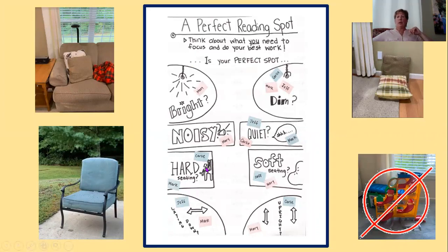Maybe you're a person that likes to sit in a particular chair. I know I do, and I'm going to show you my spot in a minute. I don't like a hard chair, but you might. I like a soft chair and a cozy chair. I also like to kind of lay down. I'll show you my spot. You'll see what I mean. I don't like to be sitting up all the time. Some people even like to lay on their bellies with their books in front of them. So you need to be thinking about that when you look through your house.